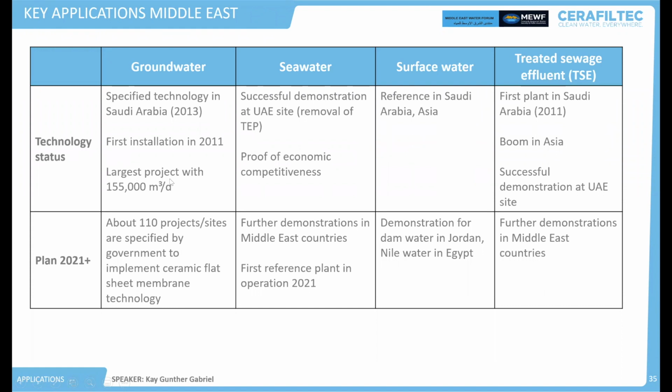What is the technology status? Groundwater, as mentioned, this technology is established. A lot of projects have been done, and the plan is for the government in Saudi Arabia that more than 100 projects will be executed where the ceramic flat membrane is specified. For seawater, Mohammed will go into more details, but it has been successfully demonstrated that the ceramic flat membrane is able to remove TEP to a maximum level, much better than polymeric membranes and sand filters. The technology has also shown that it's economically competitive based on demonstrations. The next step is to demonstrate it not only here in UAE, but also in other countries, and the first reference will be in operation by next year.